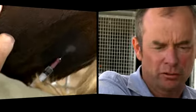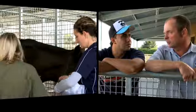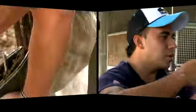In the good old, bad old days, you would have done a surgery in the middle of a paddock. You can do a lot more surgery when you've got a much better facility, like we've got here. So what are we going to be doing today?